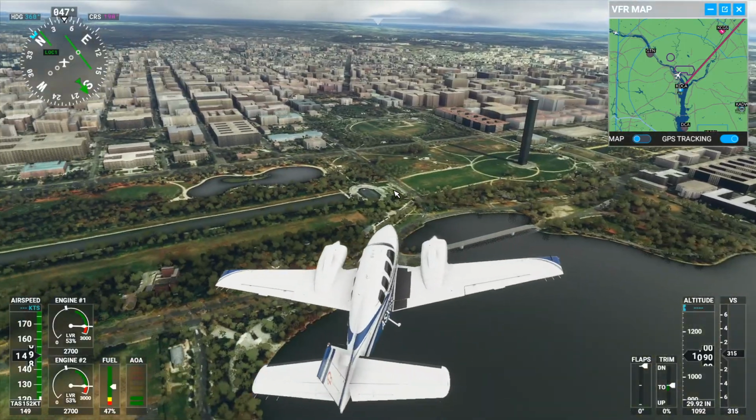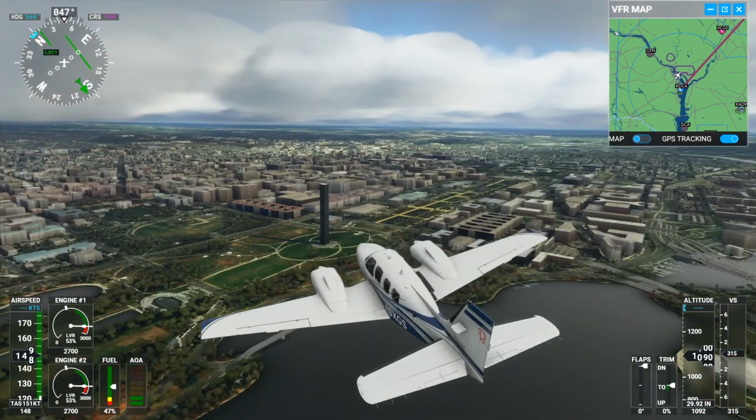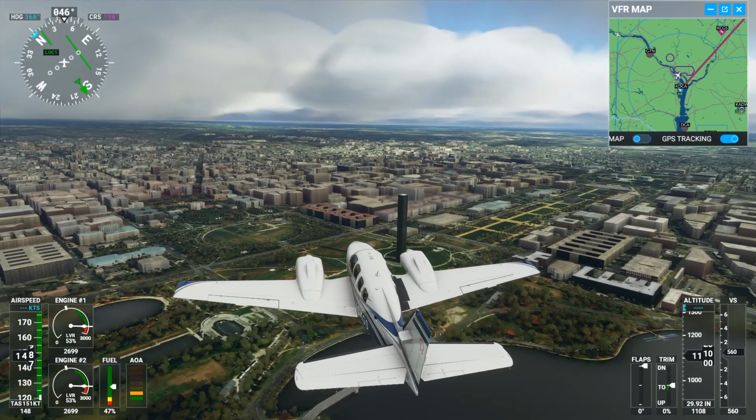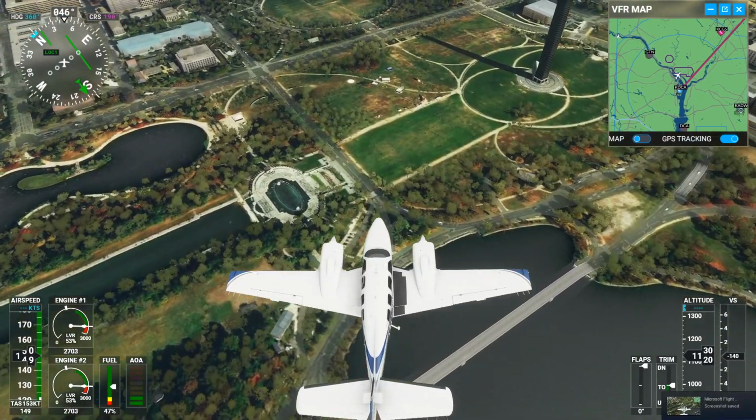But they've only done a couple buildings here. Kind of a little surprising. Thought it'd be a little more. Fly over the Capitol Mall. Oh yeah, this is good.